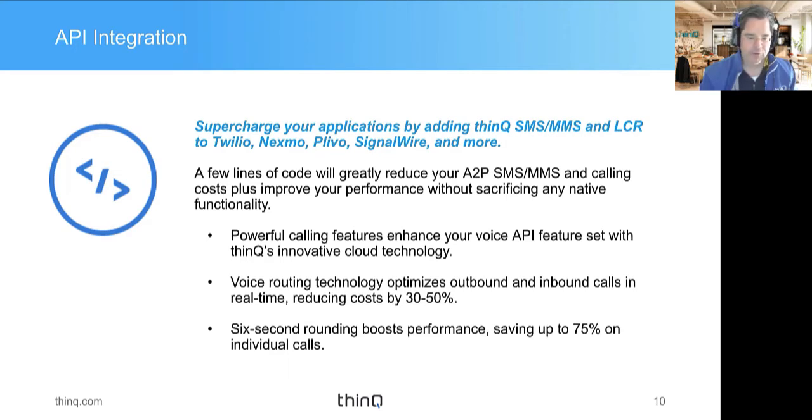Give you total visibility and transparency and scale. Most people, for instance on Twilio, can only have 1 or 2 calls per second. With us, you can have 10, 15 calls per second right out of the box. You don't have to pay anything extra for that. And of course, really excited that, on the LCR side, instead of most carriers having 60-second rounding, and in fact an average Twilio user is still paying for 60-second rounded calls, we offer 6-second rounding on our calls. That boosts performance and also helps most people save up to 75%.